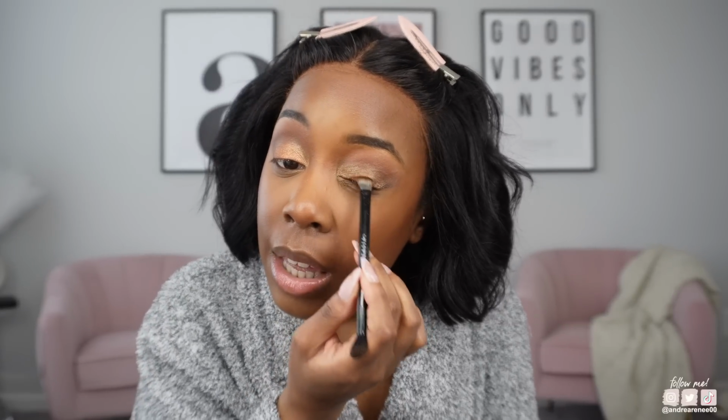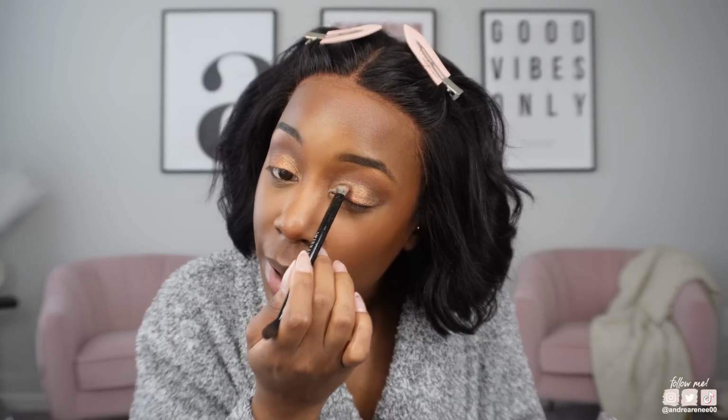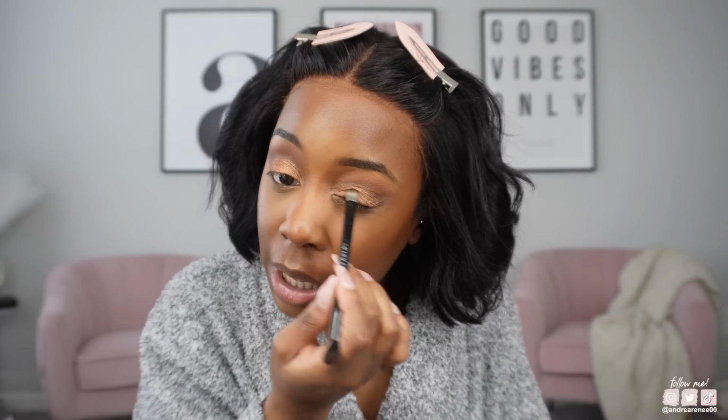I don't know. Oh wow, this one goes on better than that gold. It's much softer than the gold. We're just gonna go over the gold, just kind of mix both of the colors in together. I don't know what I'm doing, y'all. I really don't. I'm just playing with eyeshadow, playing with the colors and just experimenting. Yeah, this one is way better. It's softer. It applies better. Oh my gosh.